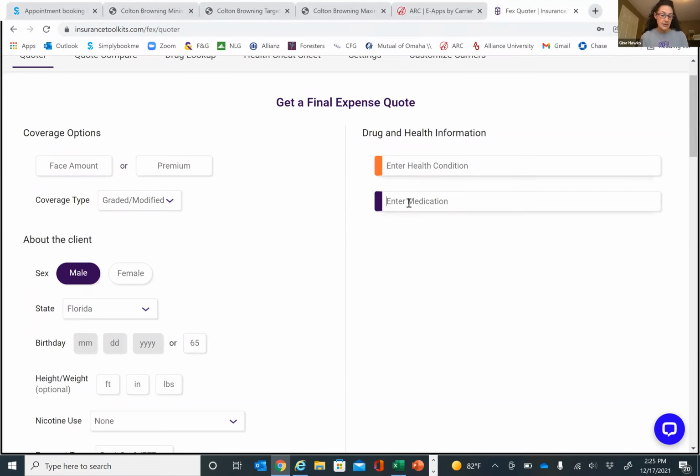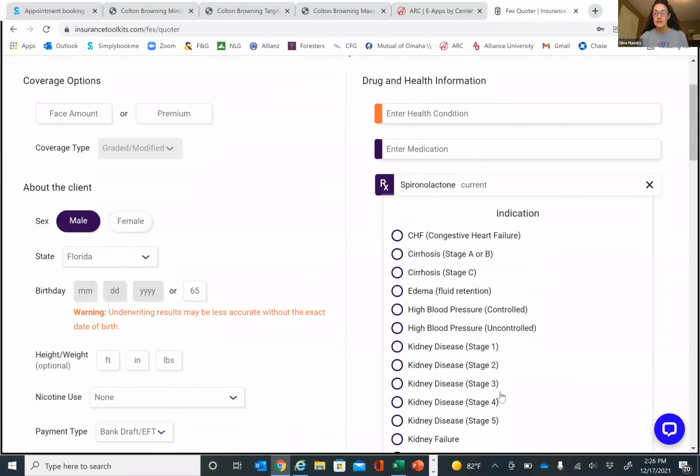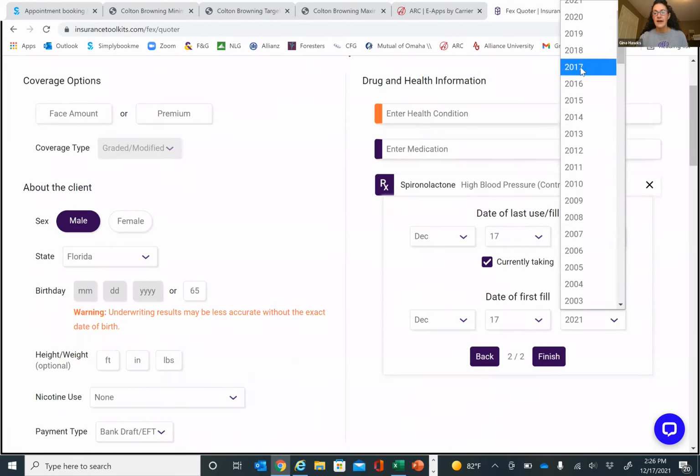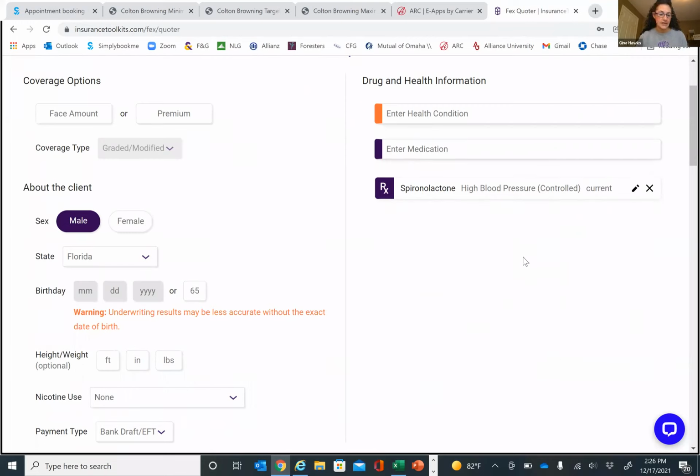Okay, so let's say your client is taking spironolactone, S-P-I-R-O-N-O, spironolactone for high blood pressure. So again, once you put in the medication, it's going to have all these different things it could be treated for. So we're going to say it's high blood pressure and it is controlled. And again, we're going to say they've been on it for like 5 years, currently taking it, and hit finish.